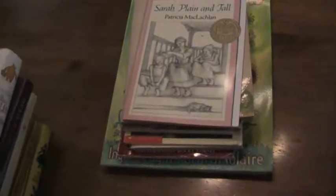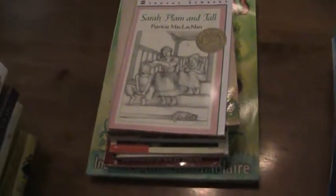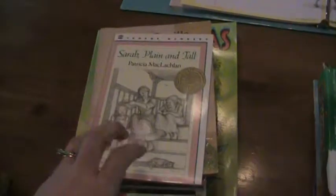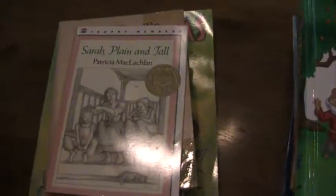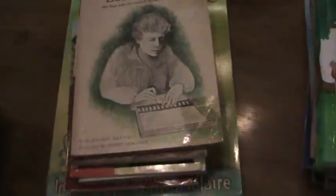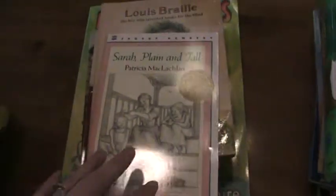So I'm using the Drawn into the Heart of Reading from Heart of Dakota. That is their literature program, and we never used it, but we did use the reading list for 3rd grade last year, and so we're just going to do the same thing this coming year. So this is the 4th grade reading list from Heart of Dakota. Sarah, Plain and Tall will be the first one, and I don't believe I own all of the books for this, so we'll probably just read the ones that we already own to save some money.